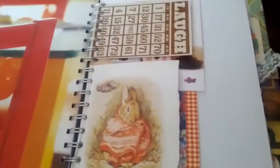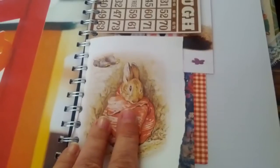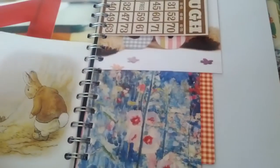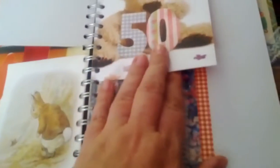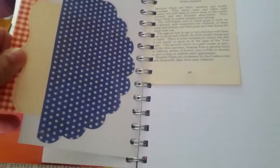And I also used some bits here off leftovers from other projects and things. I've cut off things, just some ordinary paper. Bingo card, and a page from Beatrix Potter. That's Benjamin Bunny. My son's called Benjamin, so we've always had a favourite for Benjamin Bunny. Birthday card, notelet, and on the back here I made myself a little pocket with another journaling spot in it.